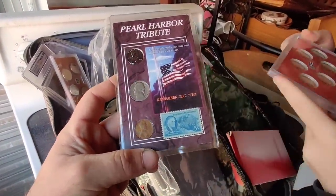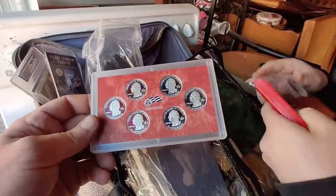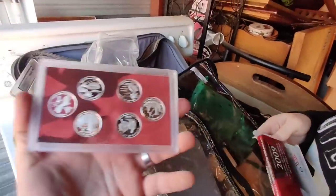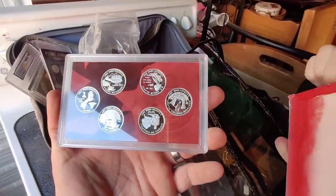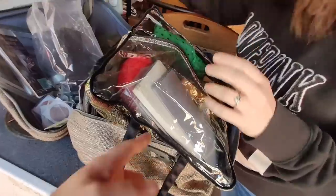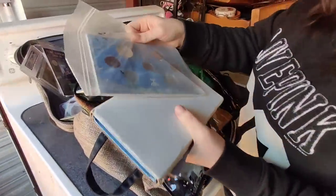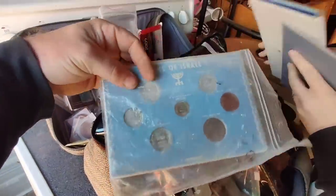Whoa, these are cool. Man, that's cool. Oh, they're nice, like super shiny. Yeah, they're all S-mint. These are, yeah, it's mint, S-mint mark. These are uncirculated. So nice. I'll put them back in the box. That's cool. We got even more. I know. Holy cow. We're going to have to sell this stuff on Whatnot. You know what, Jess? We're going to have to.